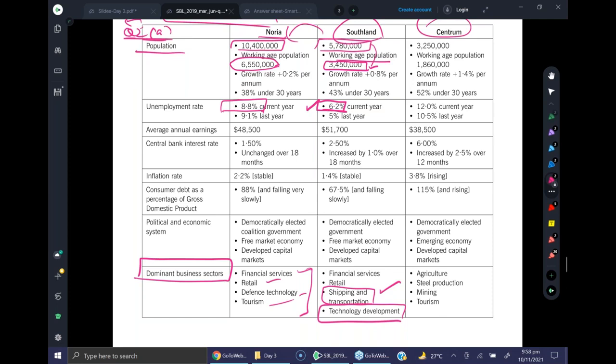One of the factors which makes Southland a more attractive market, it was mentioned in the paragraph above the requirement, is that companies earn more profits in Southland than in the home market. So this is another factor which makes Southland a more attractive country, right? And lower inflation in Southland as compared to Noria, which means goods in Southland are cheaper than Noria, and the demand might be greater.